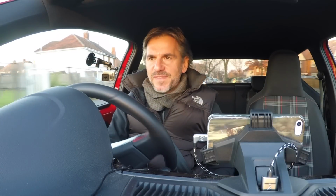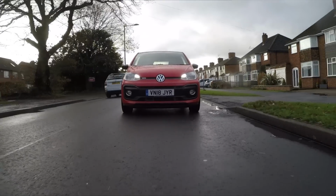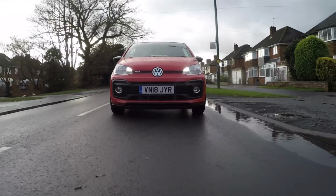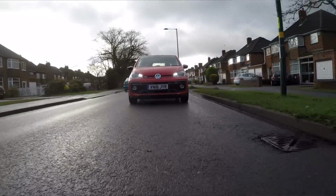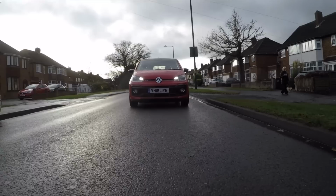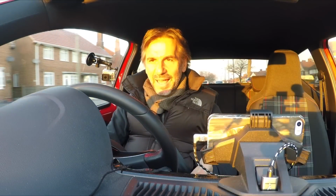Okay guys, let's deal with number 4. So the Up is famously a city car. It's very compact and very nippy around town, but there is one problem, and that is that it does not like speed humps. The problem arises because the car is very narrow across the front wheels, which means that these speed cushions that we get a lot in Birmingham are very hard for it to go over at anything like the speed limit. This is a 30-mile-an-hour road, and it's quite abrupt at that kind of speed over them.